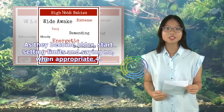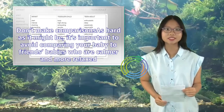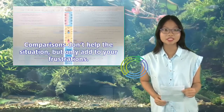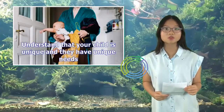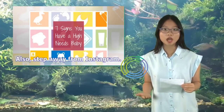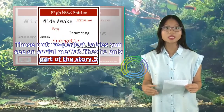4. Don't make comparisons. As hard as it might be, it's important to avoid comparing your baby to friends' babies who are calmer and more relaxed. Comparisons don't help the situation, but only add to your frustrations. Understand that your child is unique and they have unique needs. Also, step away from Instagram. Those picture-perfect babies you see on social media? They're only part of the story.